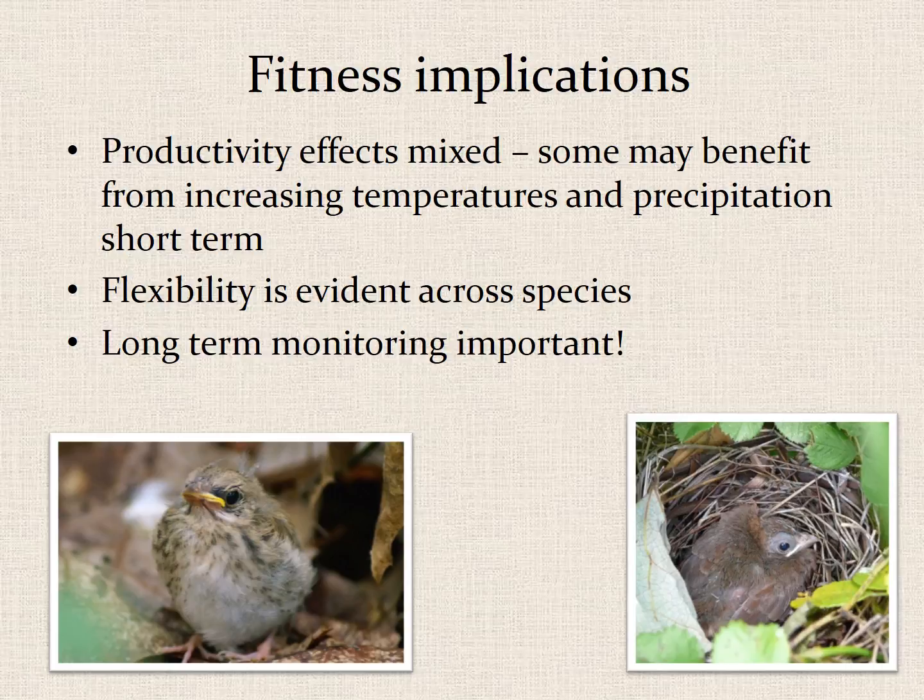And I really just want to say this study really underscores the importance of these long-term monitoring projects and why bird banding data, especially over the long term, can really be utilized in a way to understand how climate change and other threats are potentially impacting our bird communities.